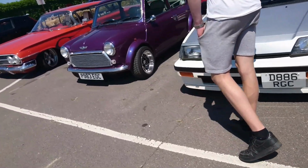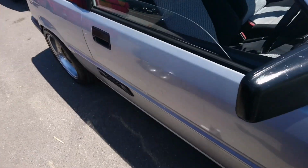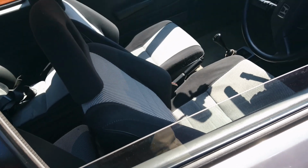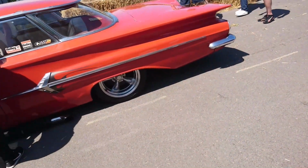Honda Civic Mark III, I'd like to say. 86, 87 plate. And of course those door handles. Yes, the door handles. It went right the way through to under a Freelander. First generation one, finished in 2006. Very valuable now. Toyota Chase, we've seen that one.